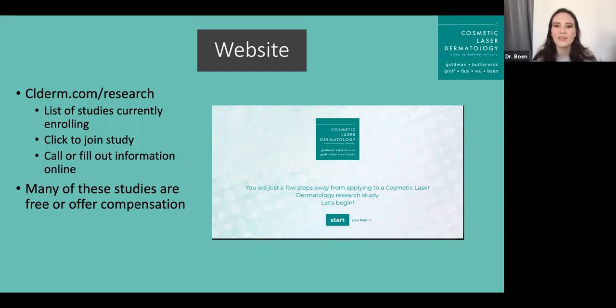The caveat is that sometimes these appointments are longer than the appointments that we have in our cosmetic clinic, and usually you'll have to have more follow-up because they're part of a research study. But it's a great option if you're looking to get rid of some wrinkles, some brown spots, and these treatments are free and performed all by board-certified dermatologists.